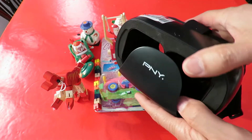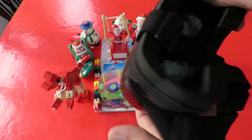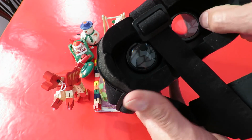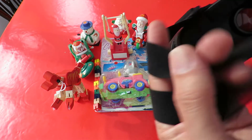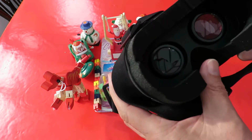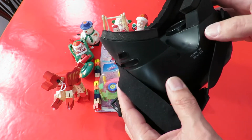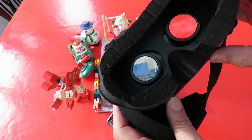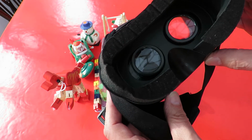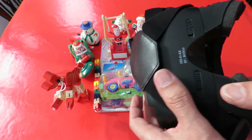Saw these. They're just the ones you slide your phone in the front there, so you can view it through here. Stick it on your head. This is sort of bottom of the range. There's no adjustment in the focus or anything. You can actually slide them side to side to adjust the width of your eyes, but that's it.